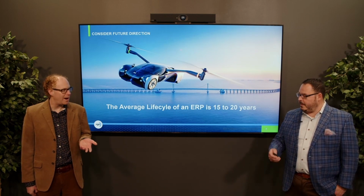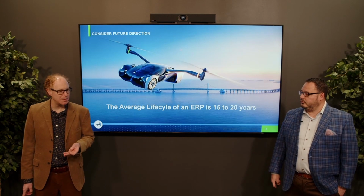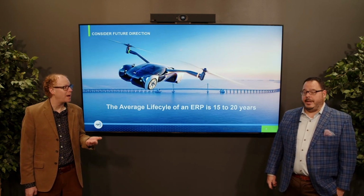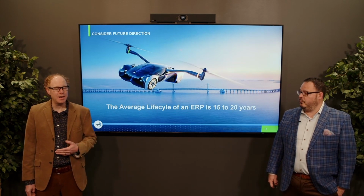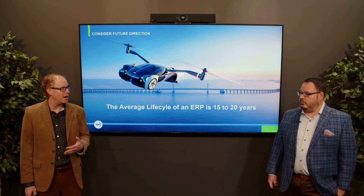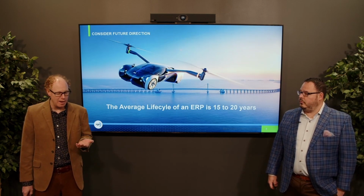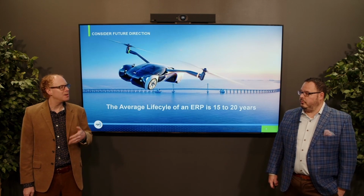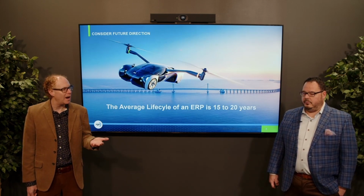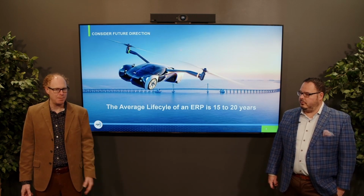And speaking of cloud, with today's modern systems, oftentimes they're built upon one of the major cloud providers' platforms. That's definitely a question you want to ask, and evaluate the platform that the software lives upon. Look at the strength and the longevity of the platform and what innovations you believe are coming at the platform layer that the ERP vendor could then bring into the application.